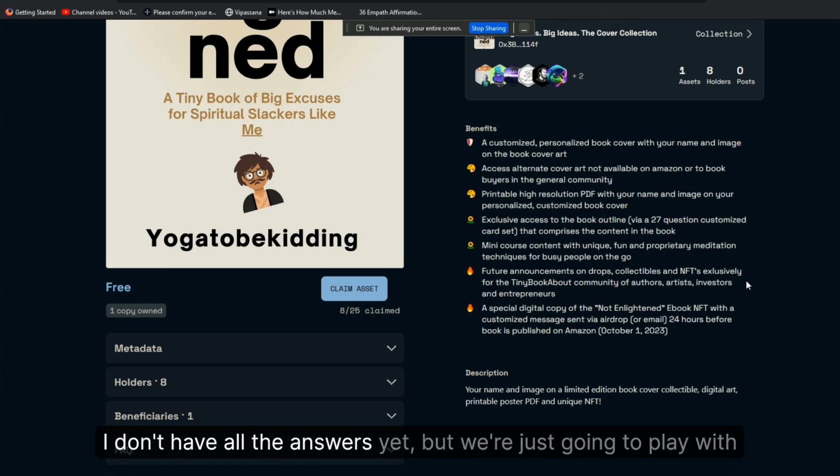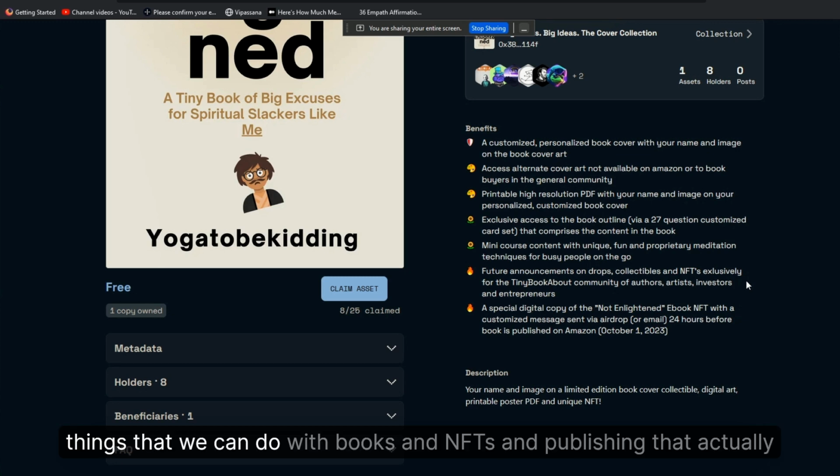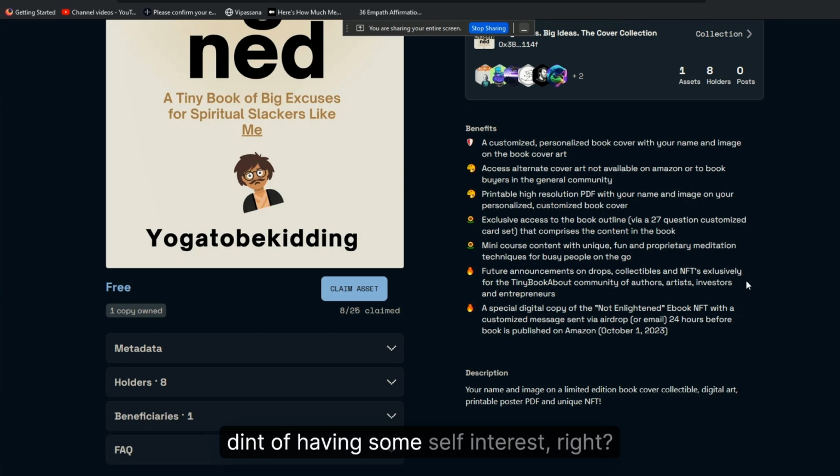I don't have all the answers yet, but we're just going to play with this idea and see where it leads, and see how many cool and creative things we can do with books and NFTs and publishing that empower our audience to want to collect these books and then to evangelize for them, almost in an affiliate sort of way, by dint of having some self-interest, right?